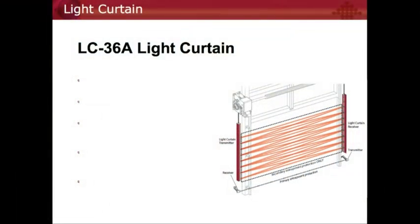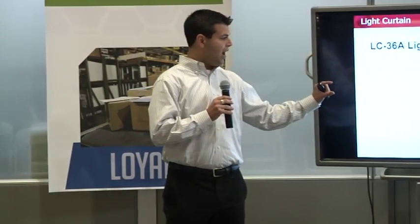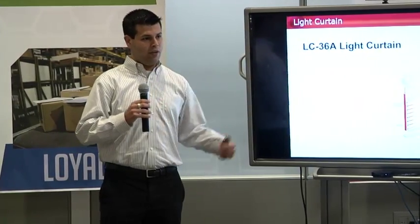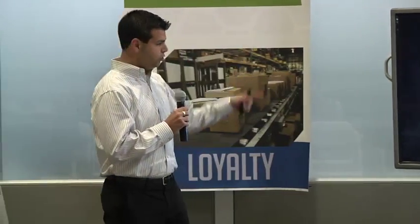One of them is our new light curtain product. This is a really exciting product. I've got one on demo here, and we can pass it around and open this bad boy up later. But what the light curtain does, and you've got a nice visual representation there, is instead of having a photo eye where you simply have an eye on one side and an eye on the other side, sending one beam, you actually have 3 feet high curtains that are covering the entire area. So you've got 36 inches of coverage.